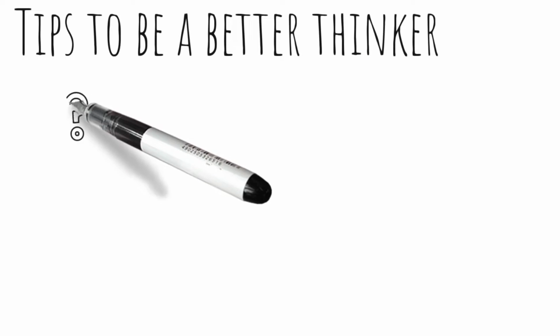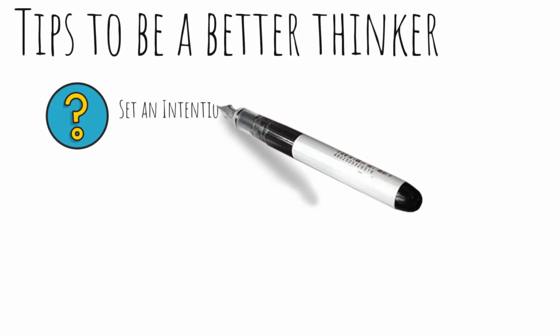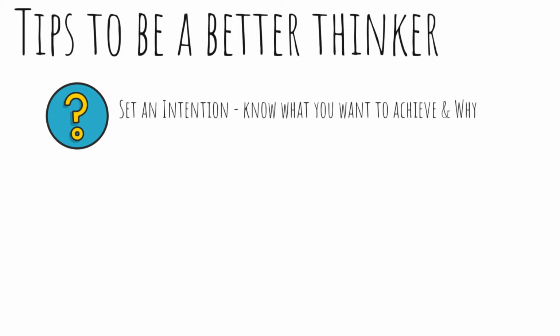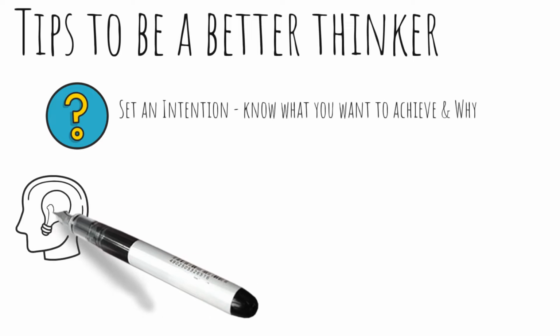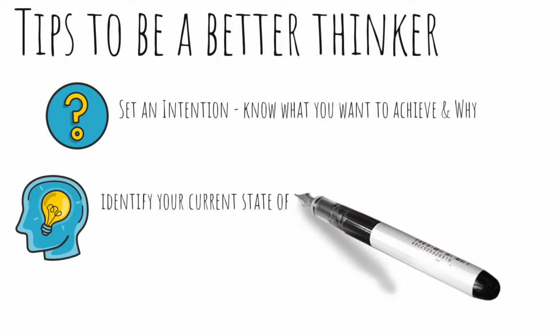Here are some tips to help you become a better thinker. Number 1, set an intention. When you know what you want to achieve, it's easier to focus your attention on the solution. So before you start thinking, write down what you want to achieve and why it's important to you.